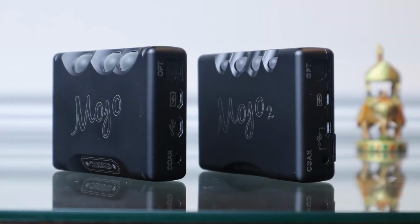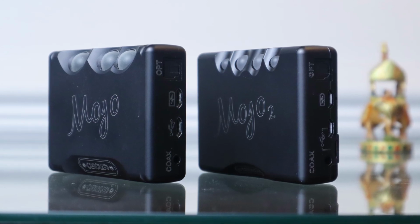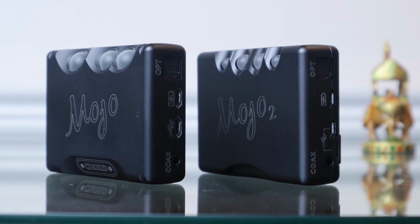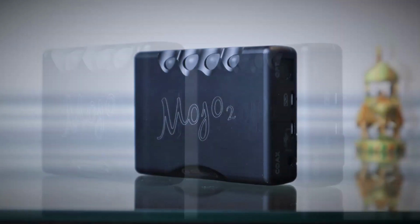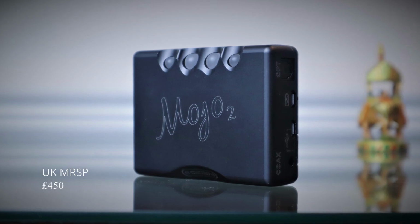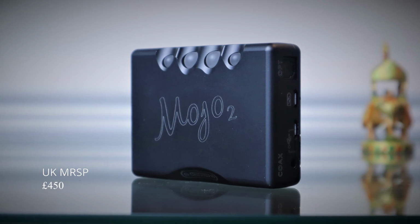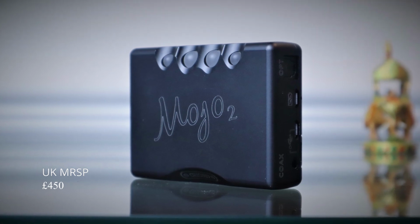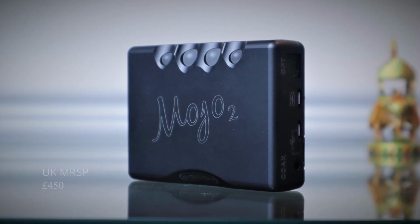The Chord Mojo 2 comes in the same sized anodized CNC milled aluminium case of the original Mojo, about the same size as a pack of cigarettes. Not that I'm advocating smoking. The Mojo 2 has more buttons, going from 3 to 4 smaller polychromatic illuminated buttons to account for additional functionality such as crossfeed and DSP control.